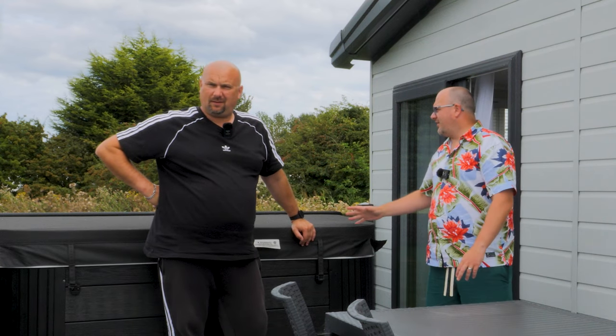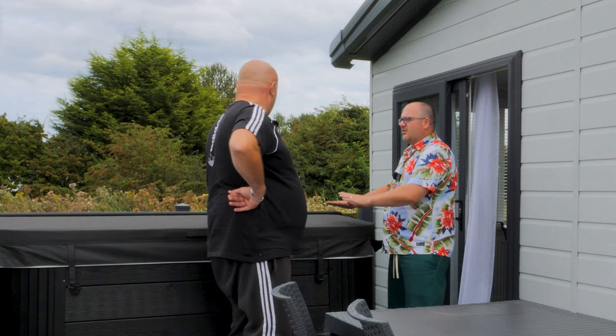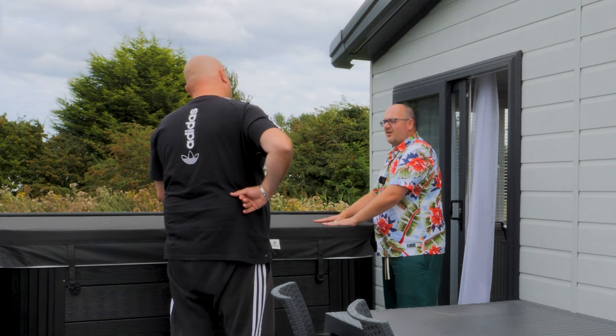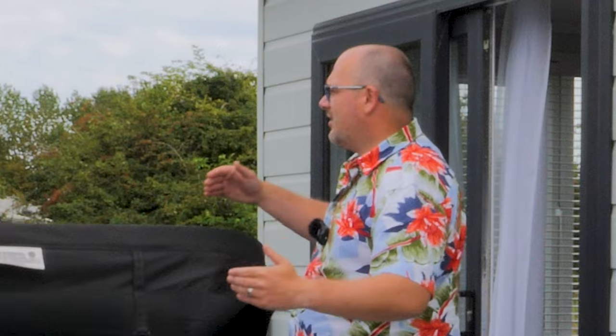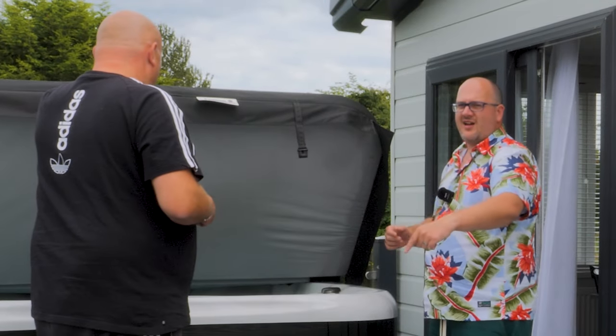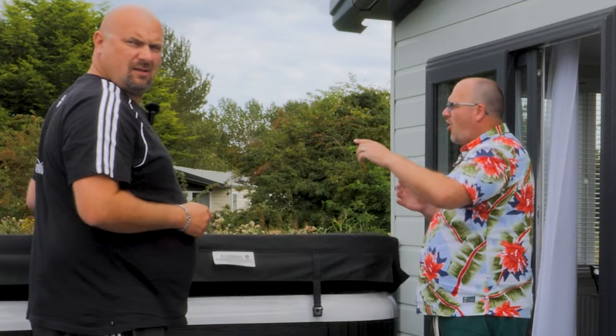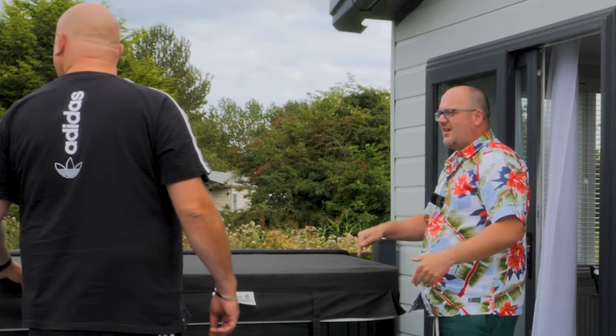The only thing I won't like, Lee, is that previously when I've booked holidays with a hot tub, you stay in a wooden lodge, yeah? Part of the reason is that you get in a hot tub and you go to one where nobody can see you. I don't want to be getting in and out when literally 10 different caravans can see me getting in and out of here.